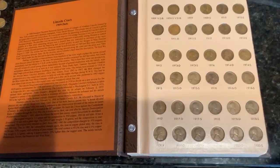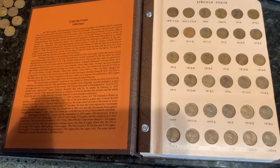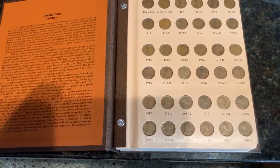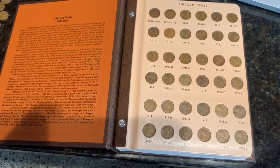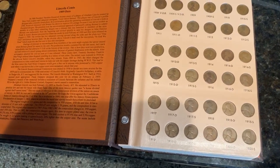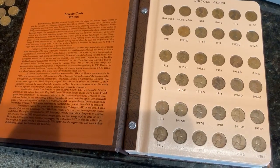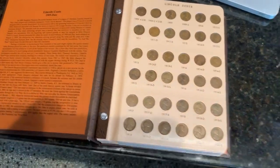So, talking about the value of coins, what makes a coin worth what it's worth? How do you know if you've got a valuable coin? Basically, there are three key determinants that go into the value of a coin: supply versus demand, the issue of condition, the state of preservation that the coin is in, and finally, the absence or presence of errors and varieties.